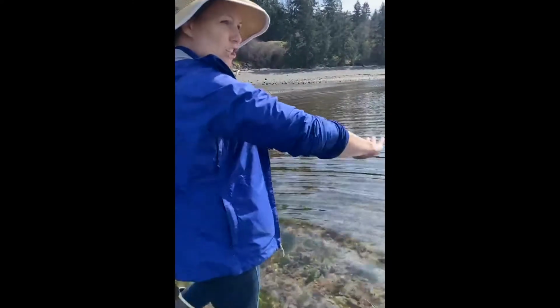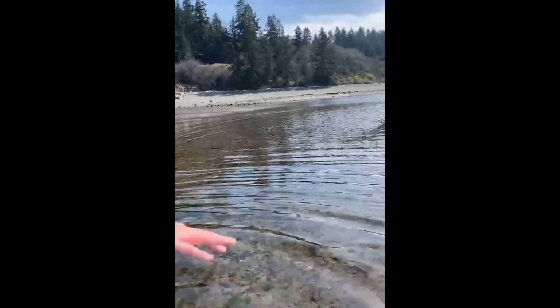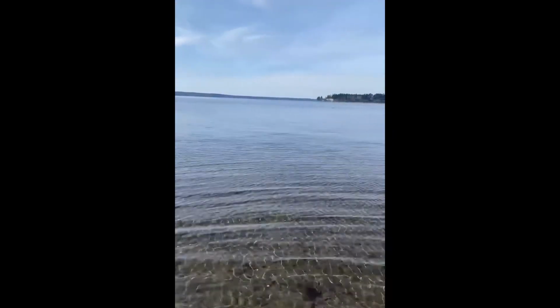This is a really nice, shallow kind of shelf. So we could probably, if I had my hip waders on, I could probably go 100 yards straight out before I got too wet. Very, very shallow.